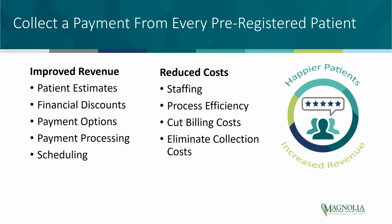One other thing I would like to point out is prior to AccuReg, we were planning on replacing several of our employees due to retirement. And since we are now using AccuReg, we no longer need to replace those employees because we have our concierge team pre-registering a lot of our patients. So this is one of the other good things that we've got.